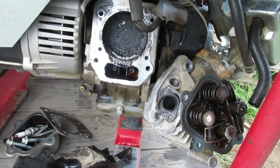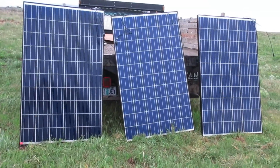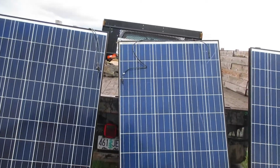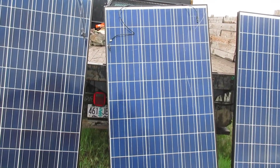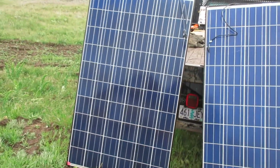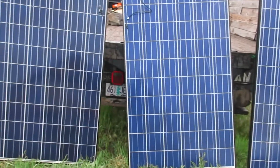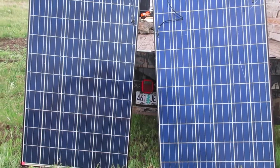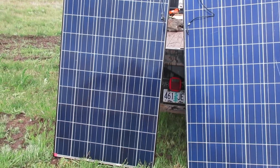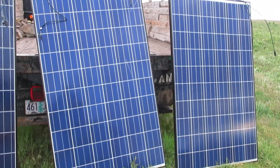But I got some really awesome news. And check that out. These guys are almost as tall as me. They're about 5 feet tall. So this is going to be pretty exciting to get these things going. Hopefully this will all but eliminate the need to run a generator. The only time I would need to run a generator is to run power tools. So this will be pretty awesome.